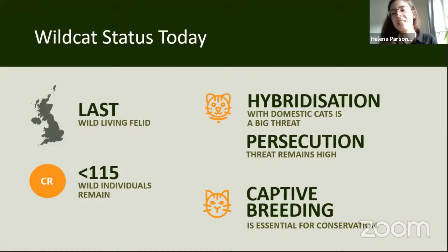Okay, so wildcats are the UK's last remaining wild felid, and unfortunately they're really on the brink of extinction. It's estimated that there are less than 115 individuals left in the wild. The reality is that it's really difficult to know how many cats are still out there, and that's because of a few reasons. Their behaviour means they're really difficult to find. They also crossbreed and hybridize with domestic cats. So that means that wildcats have kittens with domestic cats, and these offspring then may have kittens with other hybrids or other wildcats or other domestic cats.